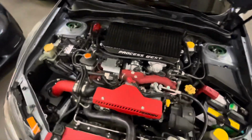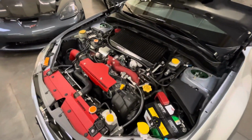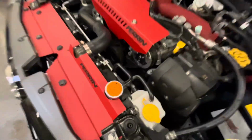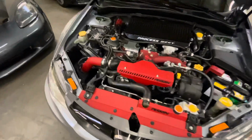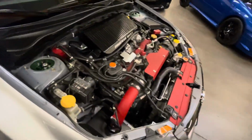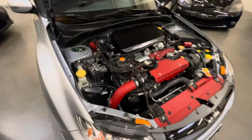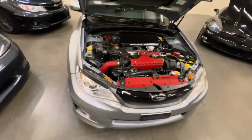Anyways, you've got the DeatschWerks 65 fuel pump, Tomei equal-length headers that are heat wrapped. Even have the upgraded up pipe, all the supporting mods you need to run ethanol and make all the power on the stock turbo. It still has a factory MAP sensor, tuned by Snell Performance.